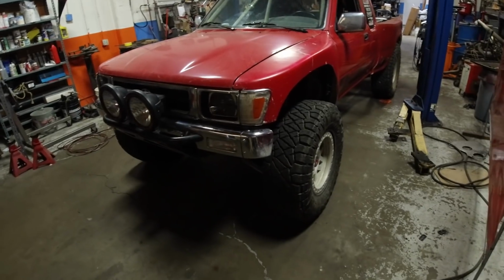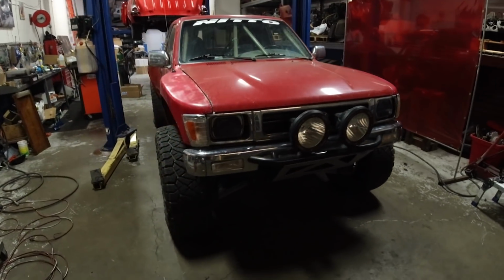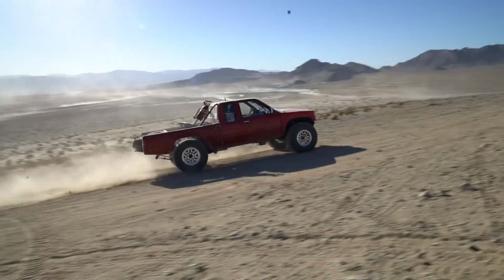So this is my 1991 Toyota pickup four-wheel drive, nicknamed Scarlett. For obvious reasons, the truck is mostly red. I get a lot of people asking me, Matt, what do you do for fun? And the simple answer is off-roading. It's my number one biggest passion.